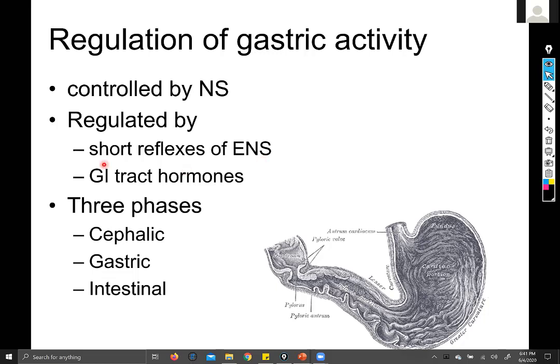So there are short reflexes of the enteric nervous system. That's what ENS stands for. And I'll show you some visual slides of this because I know it's hard to imagine if you're not looking at it, but also GI tract hormones, so things like secretin, gastrin, etc. And there are three phases of gastric activity.